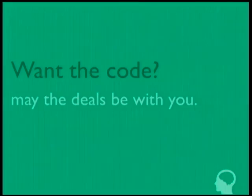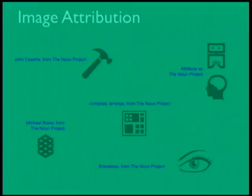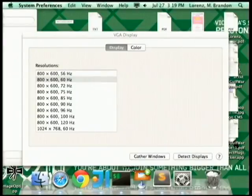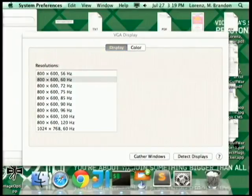So if you want the code, and may the deals be with you, I made it available on GitHub under textbook arbitrage redo. I have some image attribution thanks to the Noun Project, and I'm going to try to go into a live demo here to mirror the display and show.